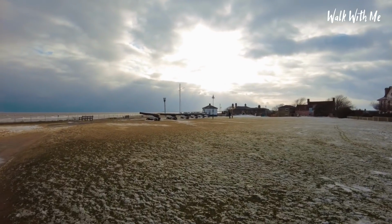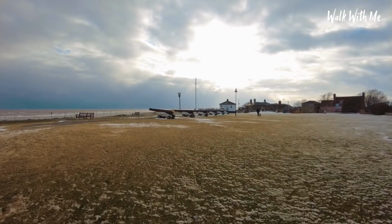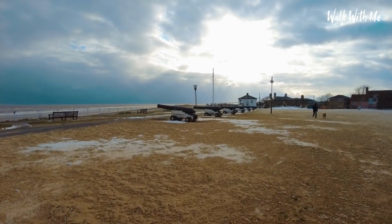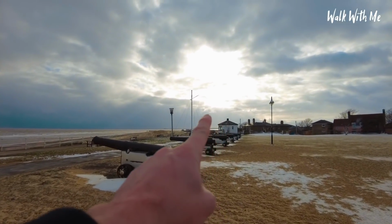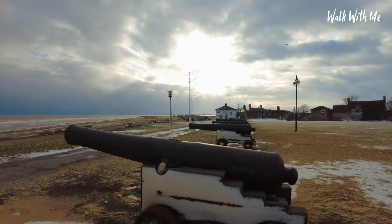So up here the famous cannons and beacon in Southwold that look over the beach. There's 6 of them in total, and there's a little roundhouse as well just up there which used to be a radio station.